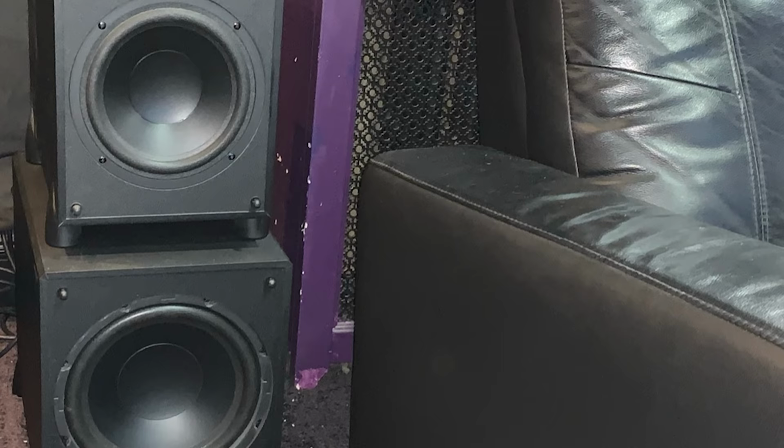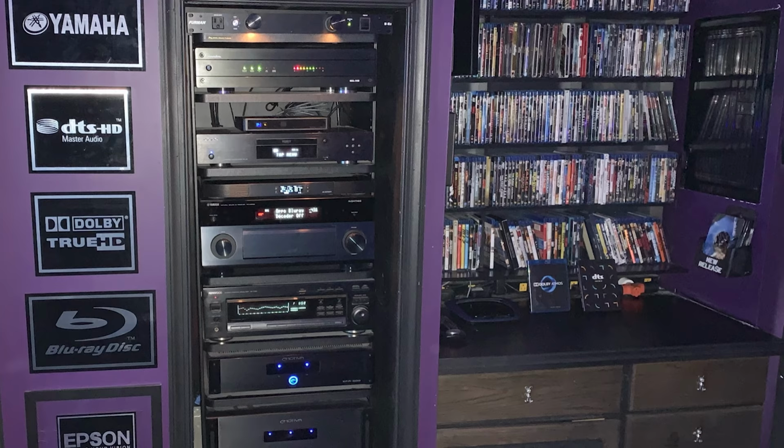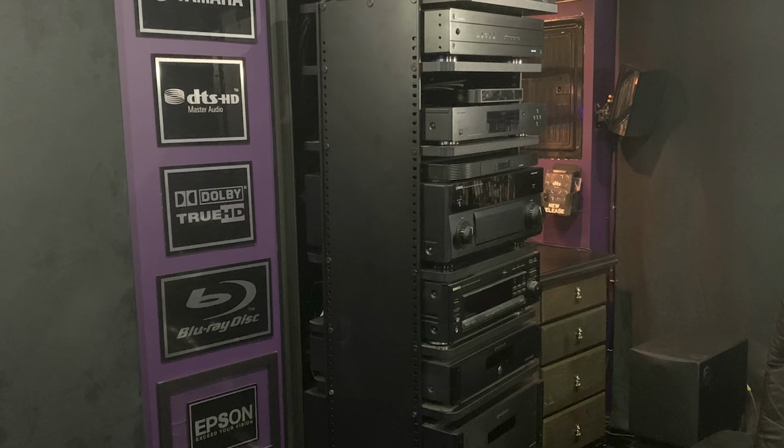Let's head over and take a look at what's in his AV rack. Before we jump in, let me just say this is one epic AV rack, which is the Middle Atlantic ASR48. And when I saw this, my mouth dropped, but this thing actually pulls out and rotates. Would you look at that?